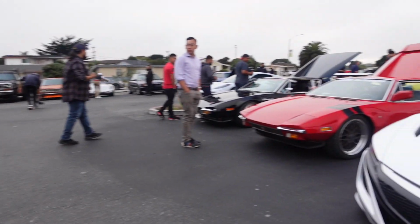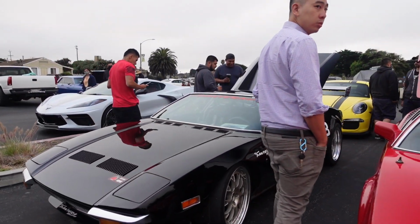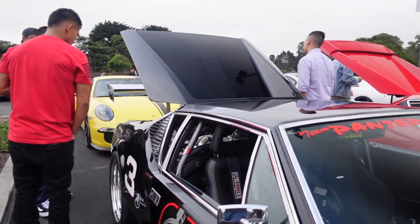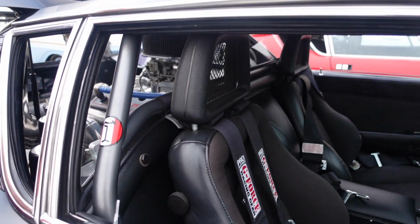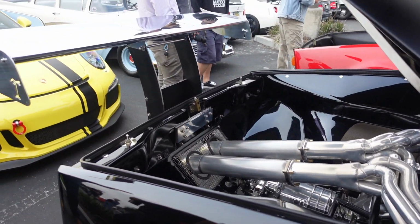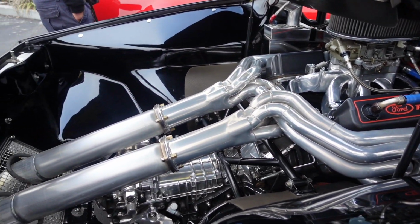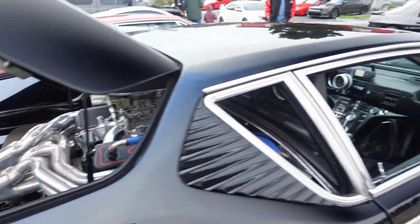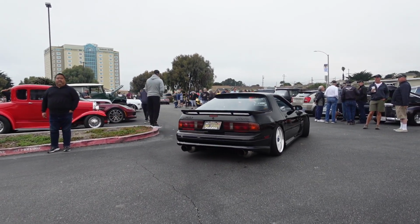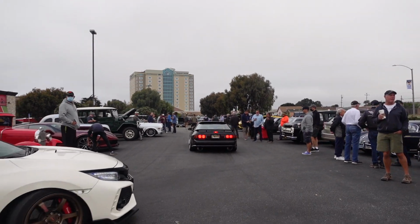Oh man, I just can't get over these. And look at this. This one actually sees the track. Look at that. Spoiler. Okay. And a setup, dude. That is sick. Oh, nice. Let it be known, I've been a fan of FCs back when everyone hated them. I've always been a believer.